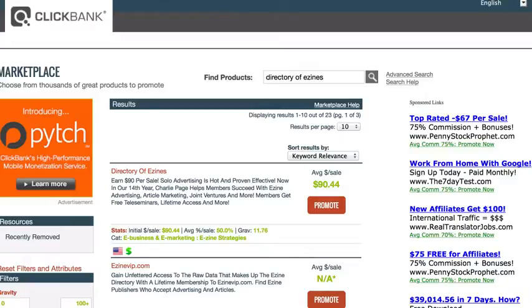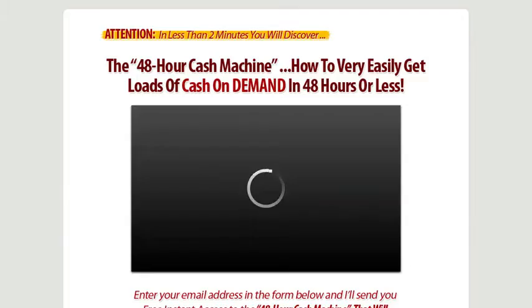And then I created a very unique hook for that lead magnet. So here is what I created. Take a look at this. I said, attention, in less than 2 minutes, you will discover the 48-hour cash machine. How to very easily get loads of cash on demand in 48 hours or less. So this is my hook right here.